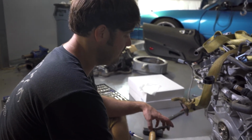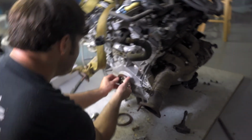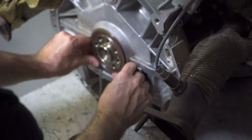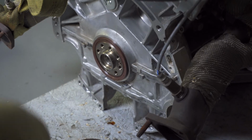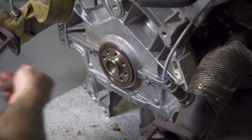Hopefully it doesn't. Hopefully that's not a problem. Maybe some of those drift people will know. I can get it on the alignment rack if I need to, but it would be nice to have one less thing after all the things that we've already had to do.